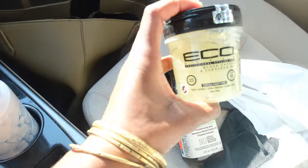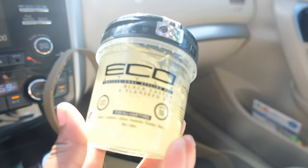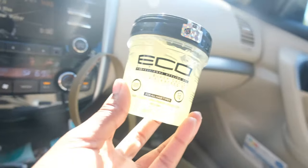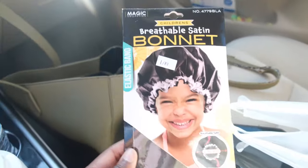Okay, so for me, I got one of my favorite Eco Styler gels. I got the small one because I don't like to use gel on my hair that much, honestly. But this Eco Styler gel was my favorite when it first came out. So I figured I'd give it another try for this hairstyle that I'm gonna be going home to do, okay? This is the Eco Styler Black Castor and Flaxseed Oil Gel. My all-time favorite.